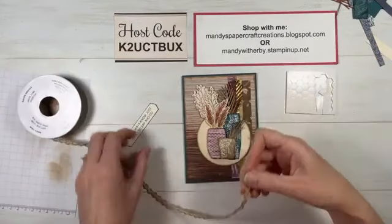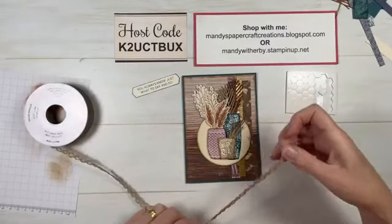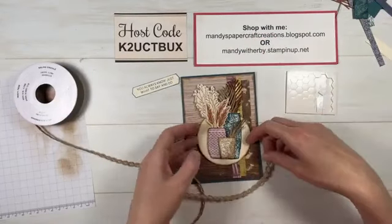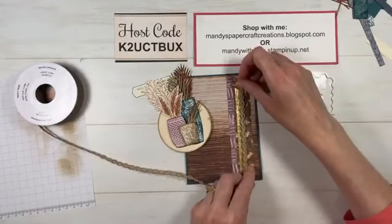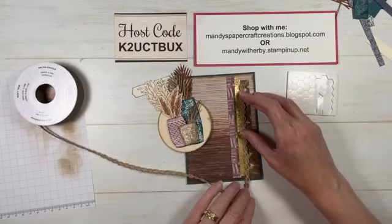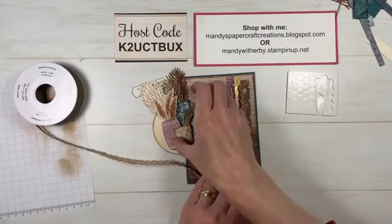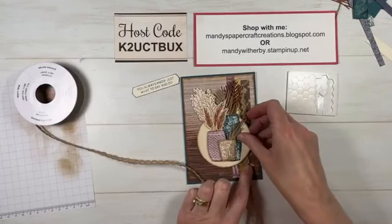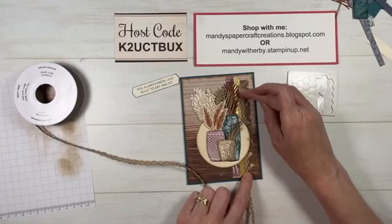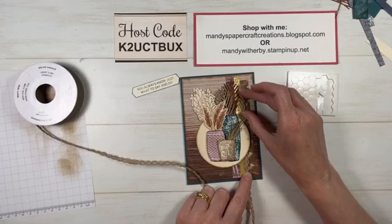Okay, so we've got this trim, which is from the suite, and I wanted to use this in the project, which I forgot about. We could add a strip of this down here. This would bring in a fourth element, but it's trim. Like we've got to have ribbon and bling on our project, don't we? How would that look if we added that? That would look cool, actually. I think that would look really cool.